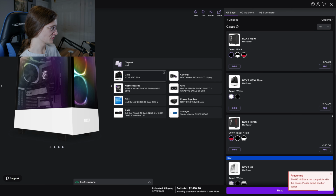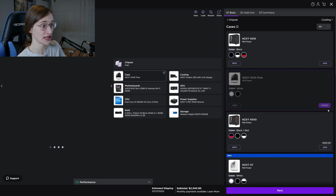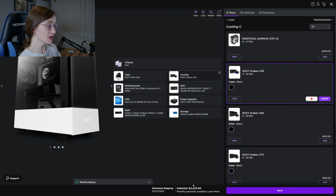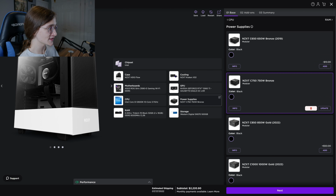Also, we could probably go for a slightly cheaper case. The H510 Flow is an option, and that has more airflow, as the name suggests, so we could go for that. Can I change my cooler now to something cheaper? We're still paying $2,200 for this build, but hey, the power supply is one that NZXT wants. It's a 750 watt bronze unit, so nothing too great.